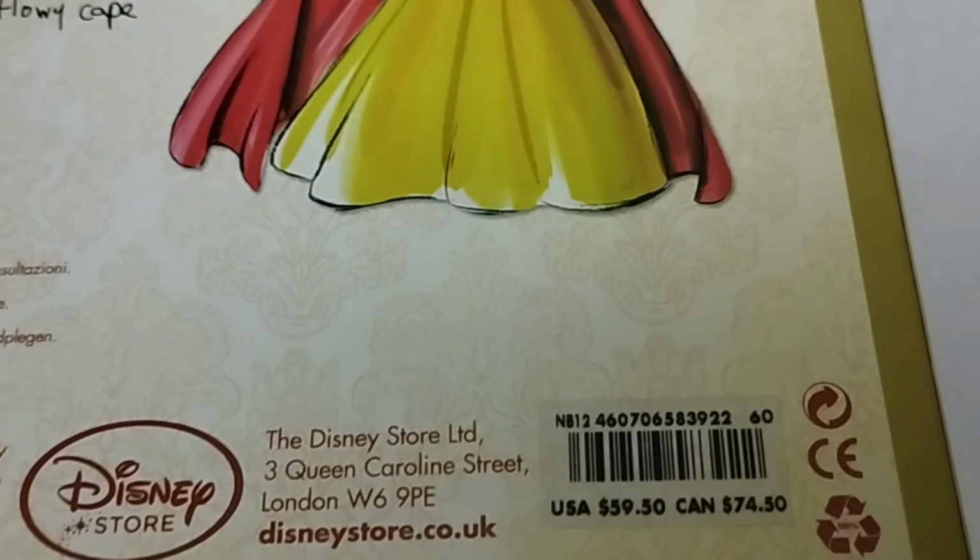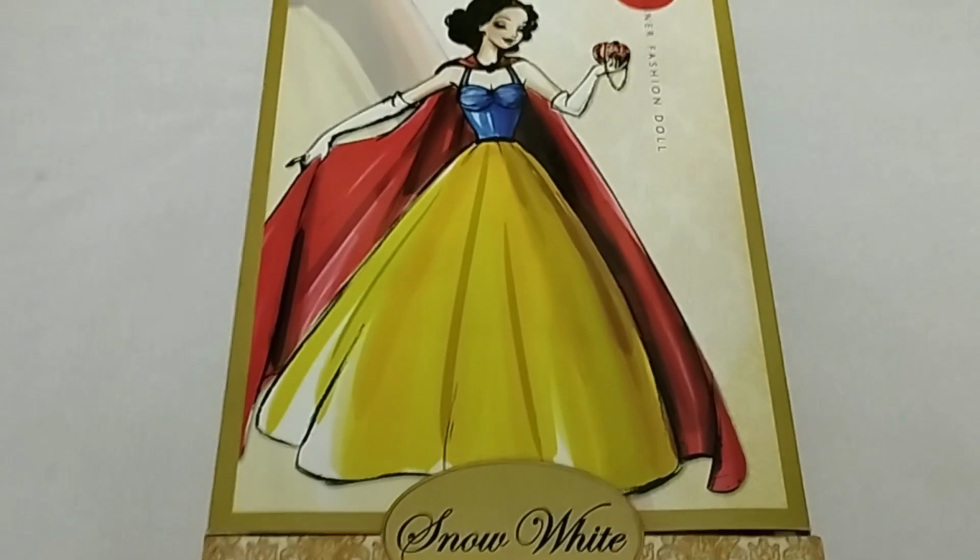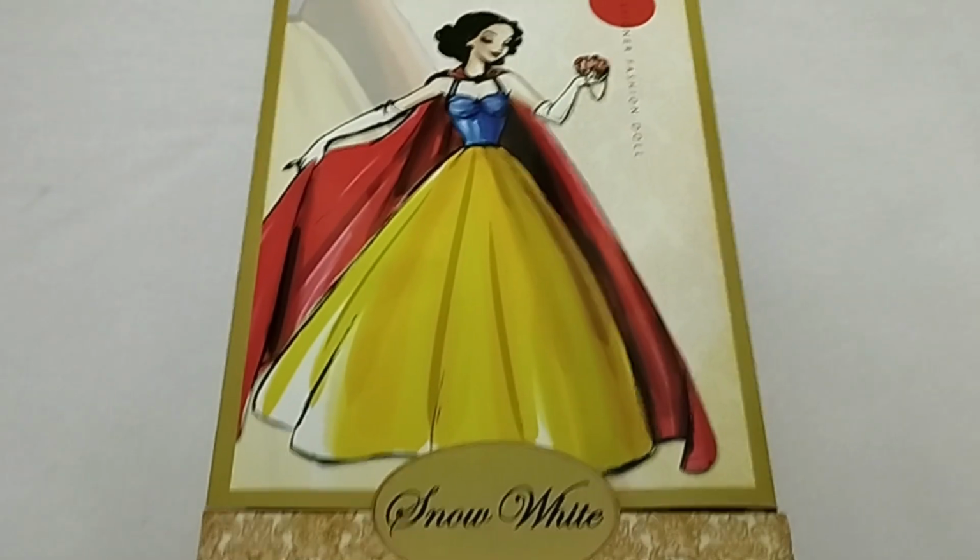But it was not more expensive. It's just that Canadian dollars have another value in conversion. So anyway, here we have another combination of the artwork pieces. And now I will take the dust cover off and we'll proceed with the unboxing.